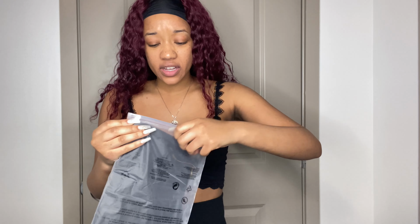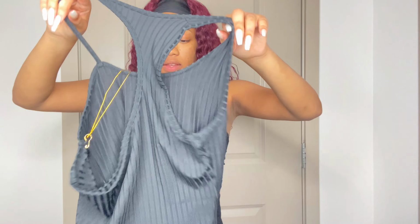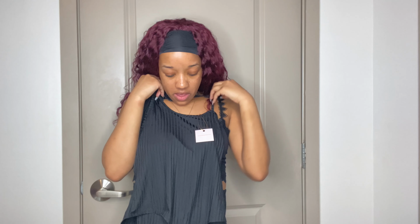And then this right here, I think these are some, let me see. It looks like a dress, but it might be like leggings or something. Let me see what this is. Okay, it's like a bodysuit. I think it goes like that or something. And I would have to find like some bottoms to wear with it. But yeah, you can never have too many black bodysuits. This is mad cute. Thank you so much for sending me this.